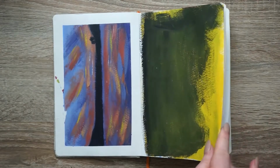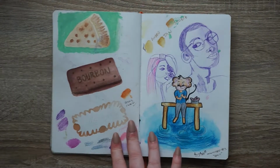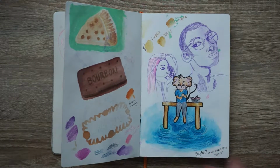Just getting rid of some paint here. More biscuits, obviously, because we love a biscuit. More biscuits. This is my first Inktober drawing, although it's number 3 because I cheated a little bit.